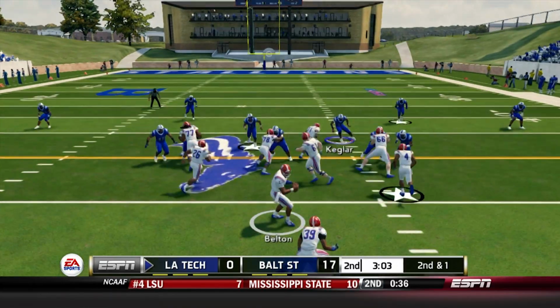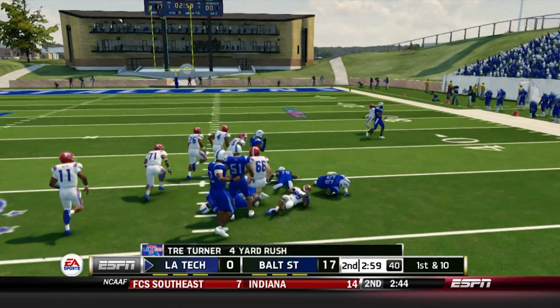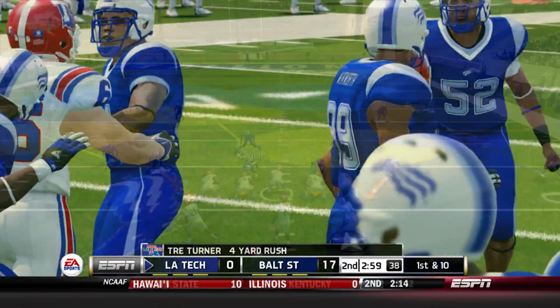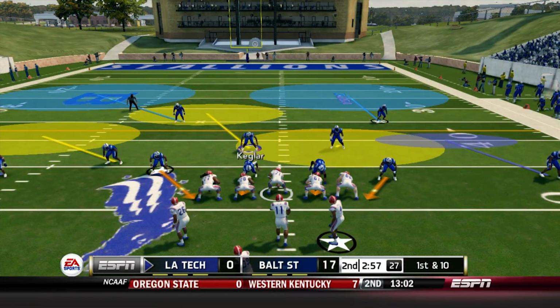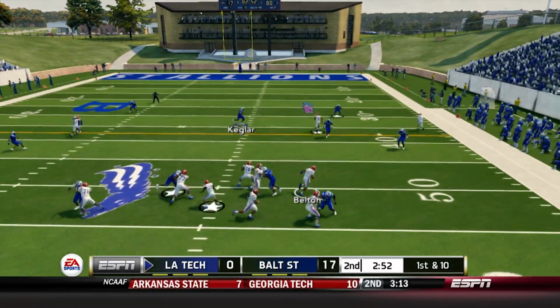So now 2nd and 4. Another handoff to Turner. Turner able to break some tackles. Gets a 4-yard gain and the first down. So now 1st and 10. Here's Belton. He's going to scramble.